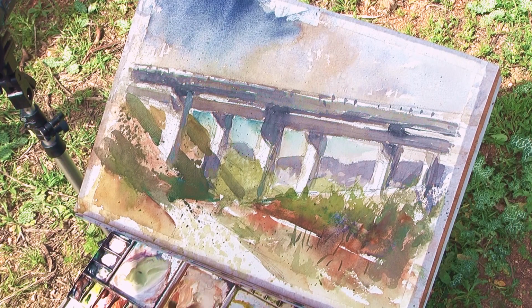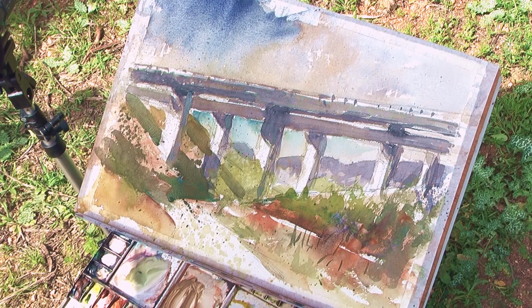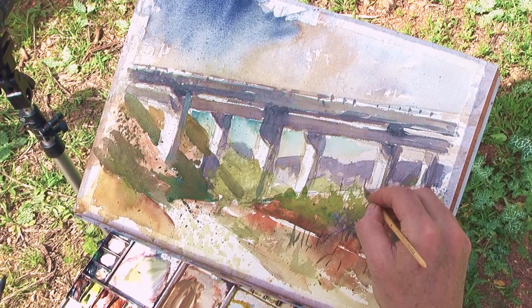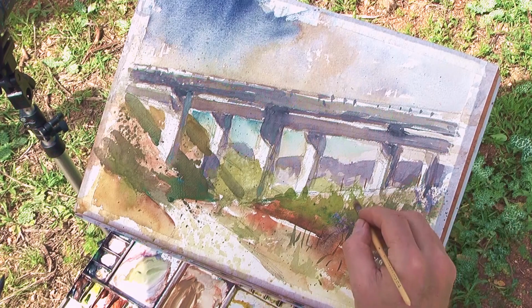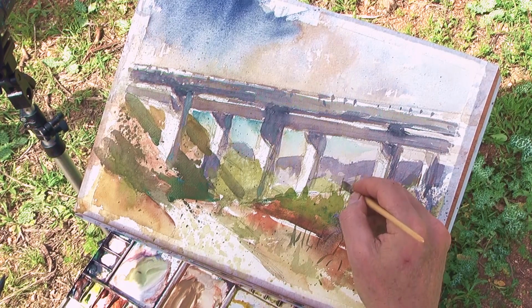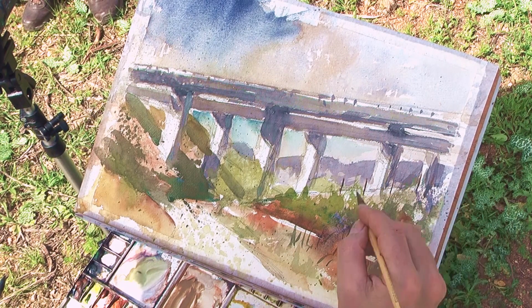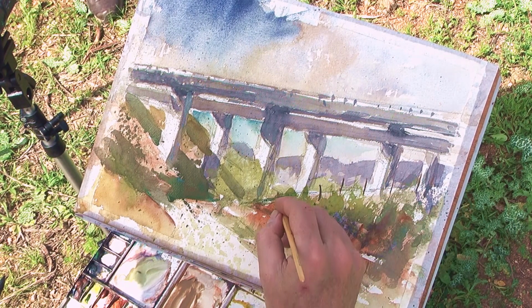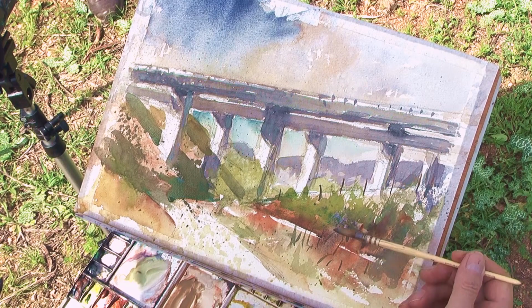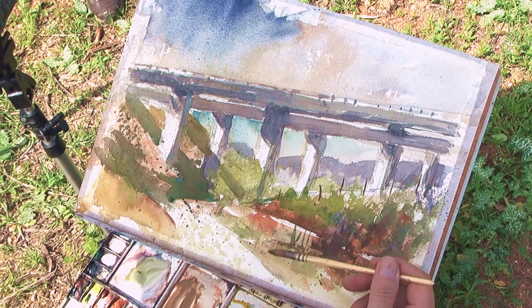You know, when I do small things, I try to use a big brush. Big brush makes better small lines. I know it sounds, I know. In this area there are a lot of cows. And I saw donkeys also, not so far away.